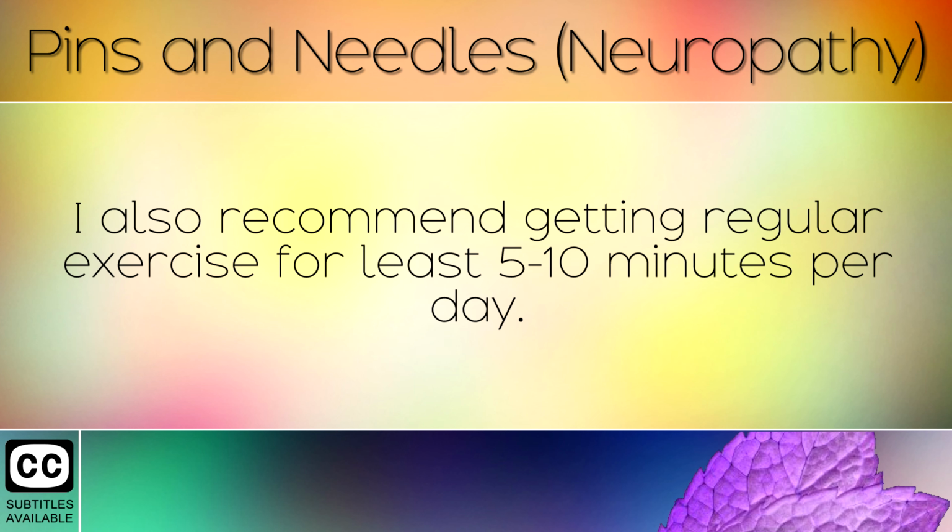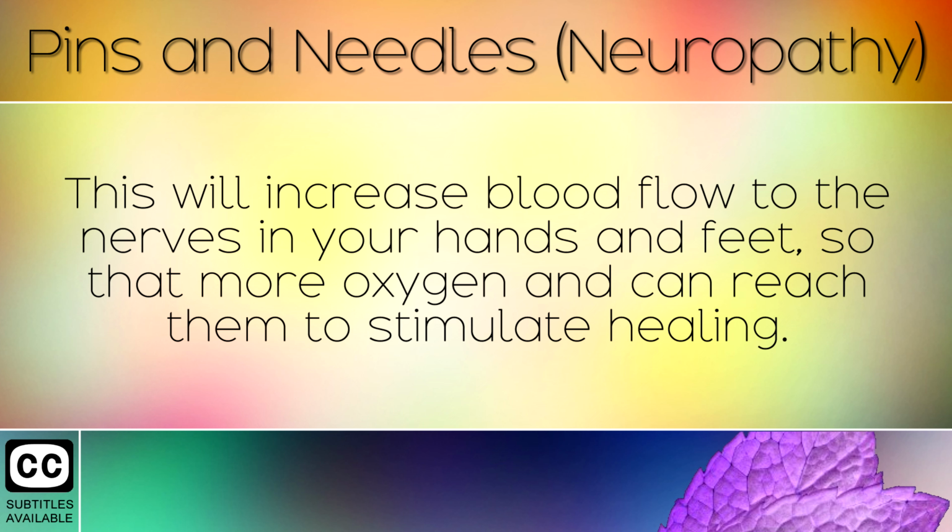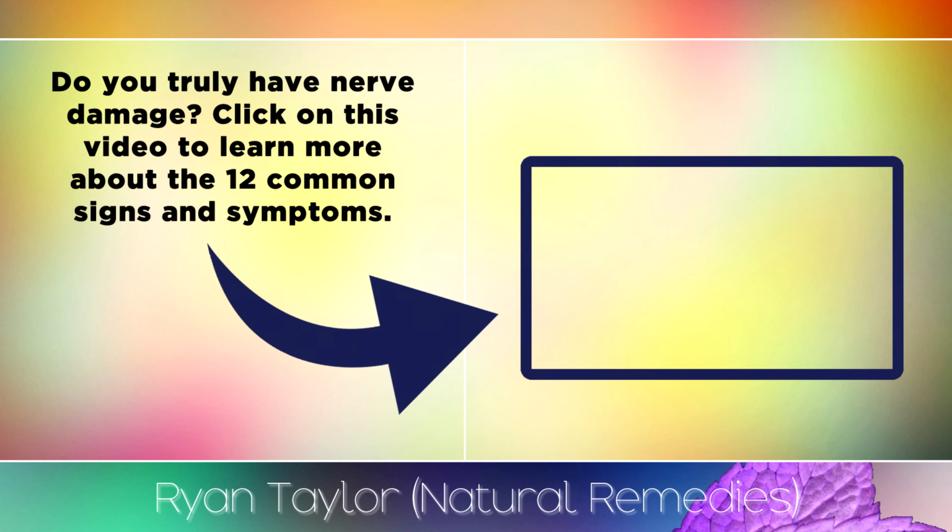I also recommend getting regular exercise for at least 5 to 10 minutes per day. This will increase blood flow to the nerves in your hands and feet so that more oxygen can reach them to stimulate healing.